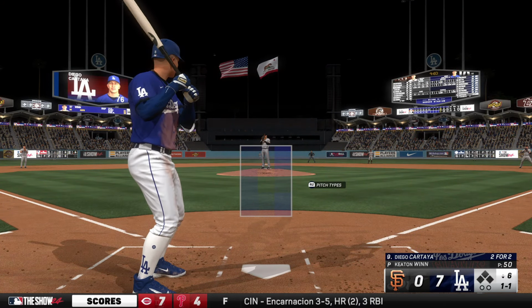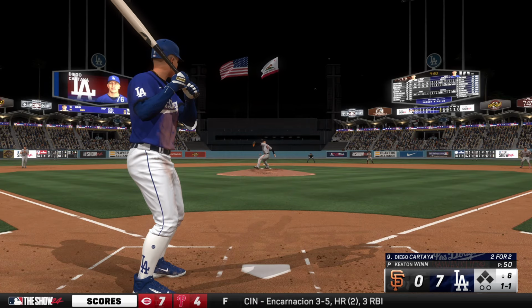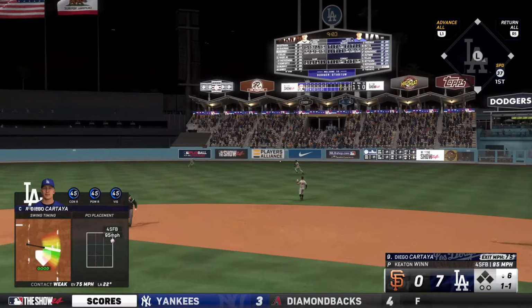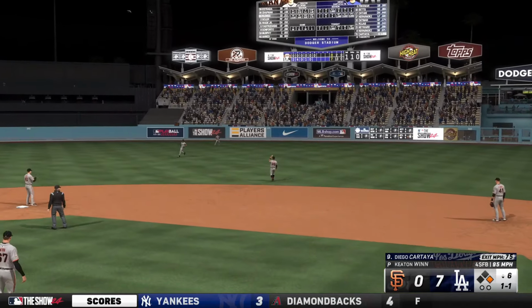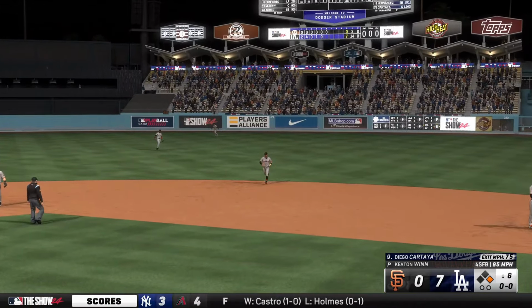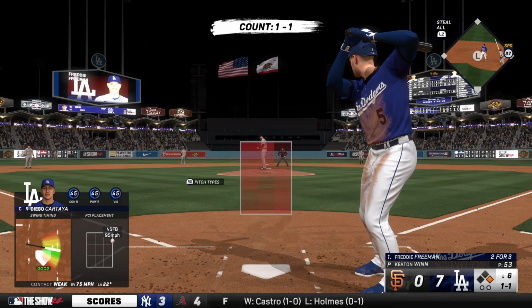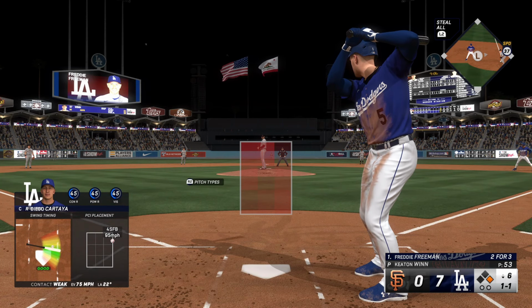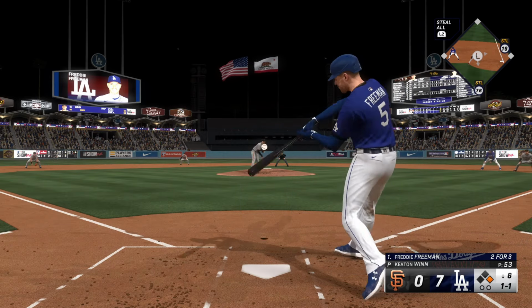The pitch. Towards right center field, and it drops in. And the leadoff man aboard. Having himself a really nice game at the plate. That was maybe even a little off the plate, but no problem getting the barrel to it. Man, he does such a nice job, and that's what you're supposed to do with the pitch.